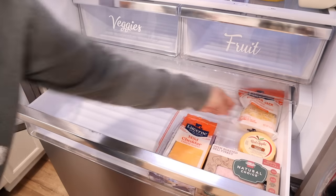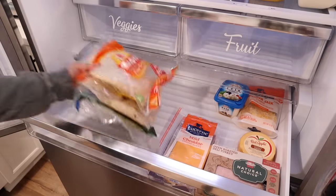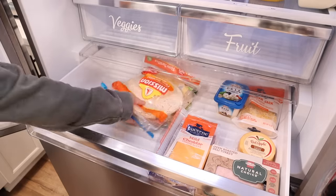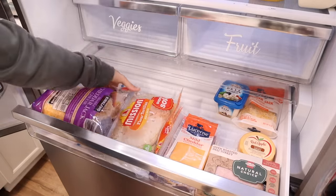In the bottom drawer, I put lunch meat, cheeses, tortillas, different things like that, and then obviously the drawers are labeled for veggies and fruit. That's what I'll be putting in those drawers.